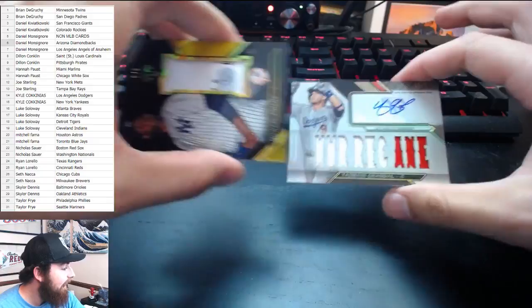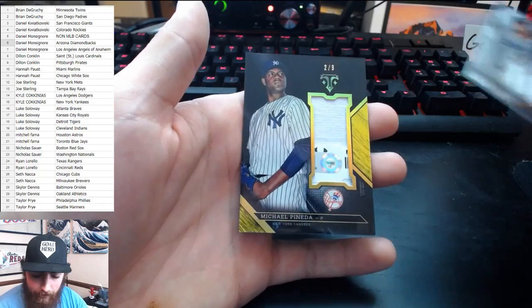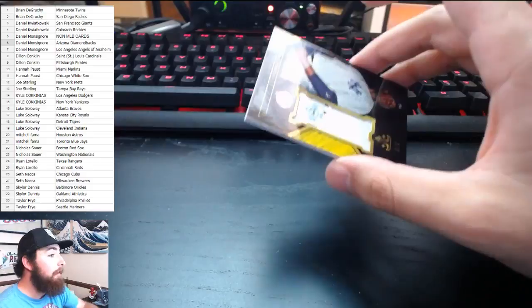Is that a laundry tag with Steiner? It just doesn't look like a laundry tag to me, dude. I literally have no idea. Whatever. Let me put this in a sleeve real quick so I don't have to worry about damaging it. That was a legit box. I really did enjoy that one.